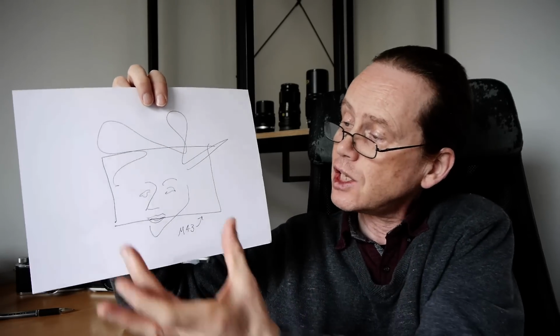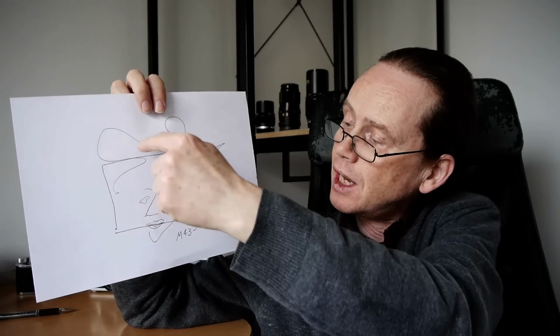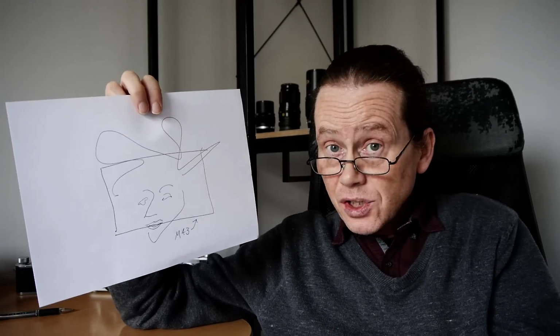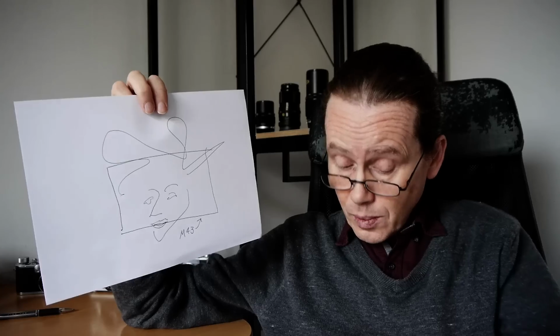So you're actually closer in. You're going to see more of the face. You're not going to see the chin, the hair, anything to the left or the right. And the reason for that is, as I say, we're looking only through the central portion of the lens. So what happens with APS-C? Well, it's the same thing, except it's a little further out.